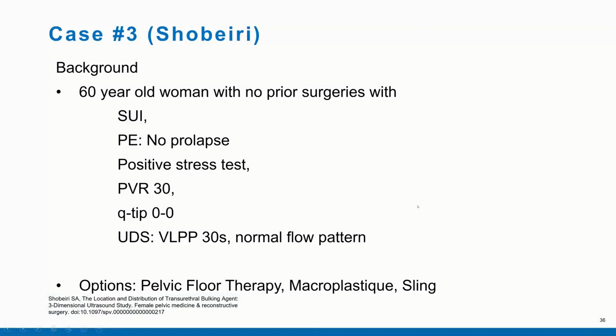So I will be presenting the next case. This is a 60-year-old woman, no prior surgeries, who comes with stress urinary incontinence for the past year. She doesn't have any prolapse on physical examination, and she does have a positive stress test. Post-void residual is 30. All of our patients that come in with urinary issues, we generally have them do a uroflow, and she had a normal flow pattern. On examination, Q-tip testing shows she doesn't have hypermobility.